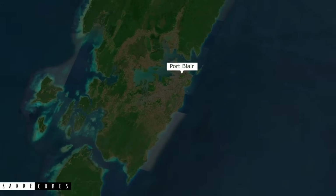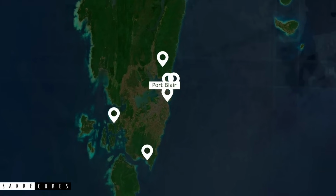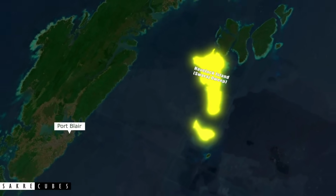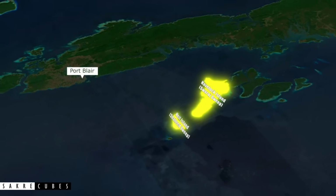Your trip will start from the capital city Port Blair. There are a lot of attractions in and around this area. Apart from Port Blair, there are two more popular islands which you will probably visit. Havelock Island, which is now renamed to Swaraj Dweep, and Neil Island, which is now renamed to Shaheed Dweep.